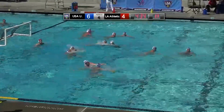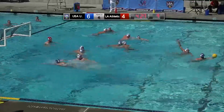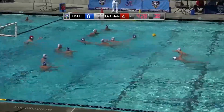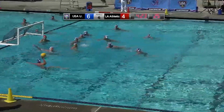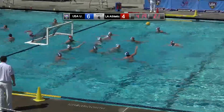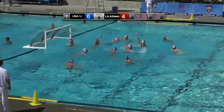DeBow has a couple in this one. He'll move near side. Wojciechowski gives it back to DeBow. Offensive foul. Easy call there. Cornelia doing a push-up on Roberts, and he'll be sent off. 6-on-5. Big chance here for LA.